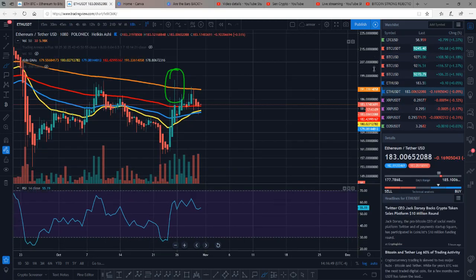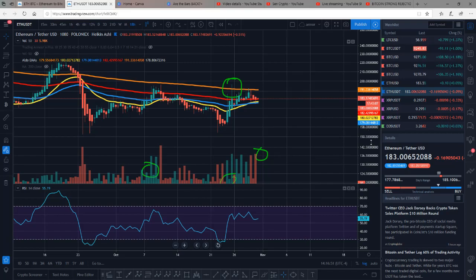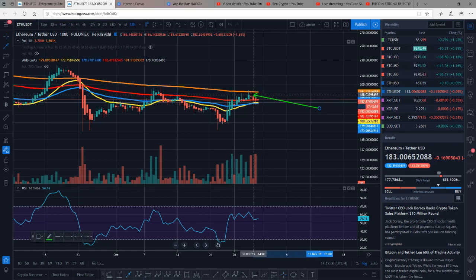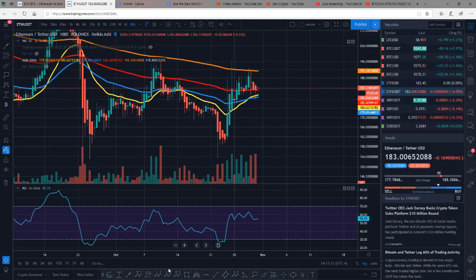When you take a look at Ethereum on the 18-hour, Ethereum is not bullish at all, but I'm looking for Ethereum to push back up, because last night we shorted Ethereum from 180, just about this area, 182, 183, and was looking for Ethereum to drop down to 173 to 176, but it came down to about 177, close enough. But Ethereum could give us this move.